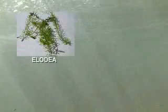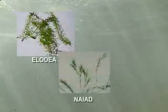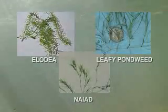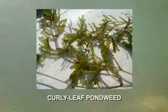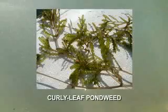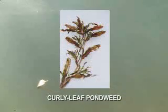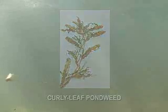Some of the most common native submerged plants are Elodea, Naiad, and leafy pondweed. But there are several non-native submerged plants that often grow to nuisance levels and are increasingly being found in ponds in Pennsylvania. Curly-leaf pondweed is one of the most common invasive submerged plants. It has a very distinctive appearance with crinkled, finely toothed leaves that occur alternately along the stem.